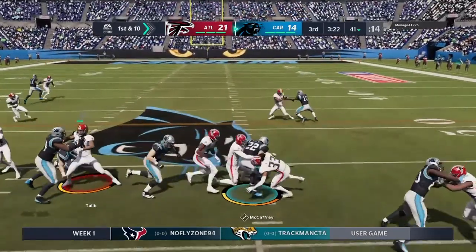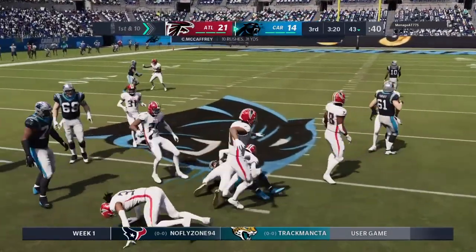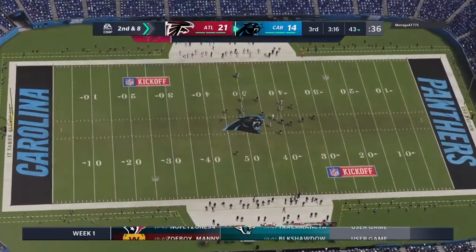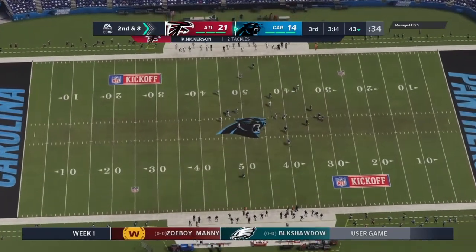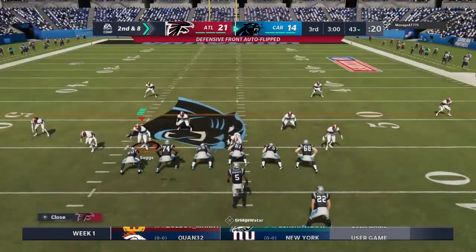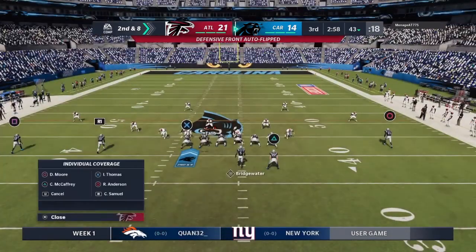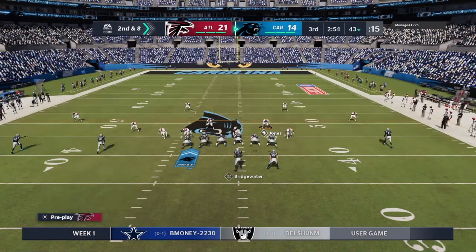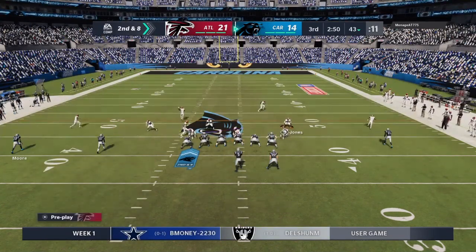They'll give it up to McCaffrey, and he will be brought down at about the 43. The ball carrier, 2 yards on the carry there. It'll be second down. Well, any lane that might have been open there was closed pretty quickly, because the defensive front won that battle at the point of attack at the line of scrimmage. They used great leverage, held their spot, and stacked him up.